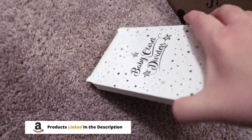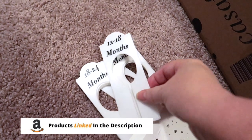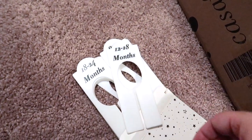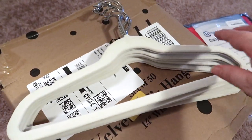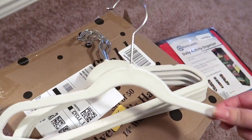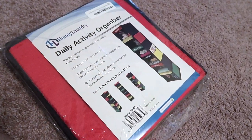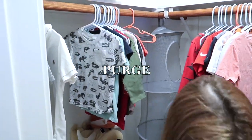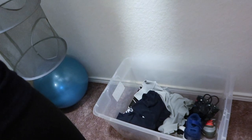These are the things that I bought from Amazon for this closet. We're going to use these little hangers to divide up the clothes into sizes. And these are the velvet hangers that I bought. They're a little bit bigger than the newborn size. These are the toddler size. And then I have this little caddy that I used to use when my kids were younger, and I think this would be really cute in this closet. Okay, let's go ahead and get to working in here.